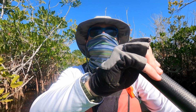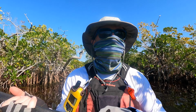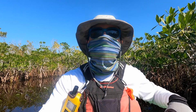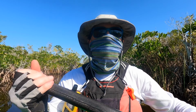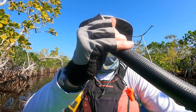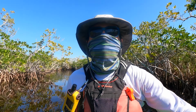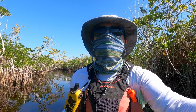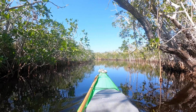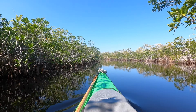And then you'll see coming up on your right, my left, there's a white pole, and that actually marks the trail. So you get to one and then you find the next one, you paddle towards it, and you definitely don't want to get off course because sometimes you might have to turn around, and in these tight spaces in a 17-foot kayak, it's not so easy. So you definitely want to always follow the white poles to stay on course.